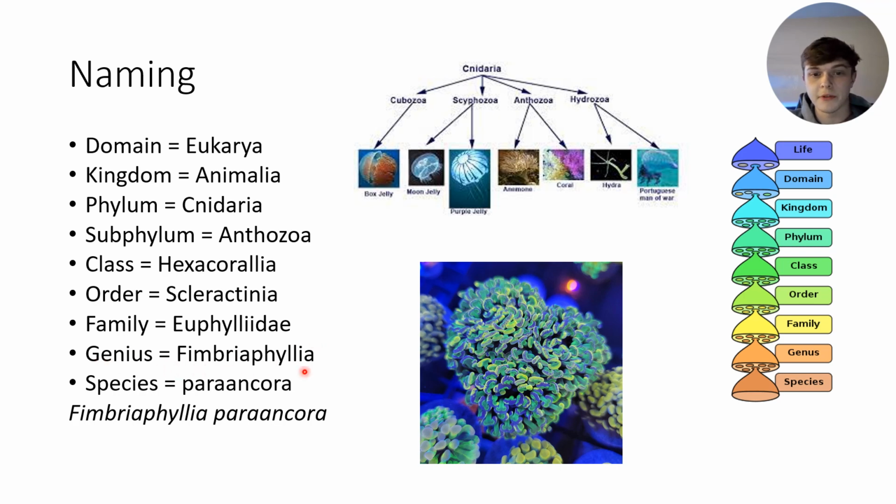Then the genus is Fimbrophilia, which has been recently changed from Euphyllia. It used to be Euphyllia paraanchora, but it's different now. And then you have species, paraanchora, or branching hammer. So that's kind of how you break down and name anything in terms of taxonomy.